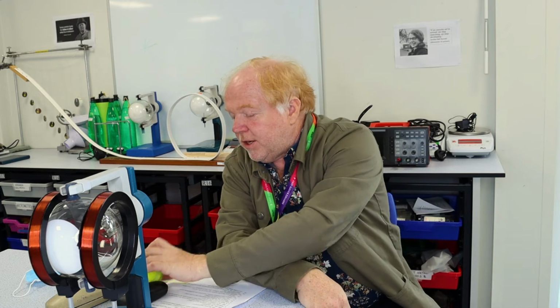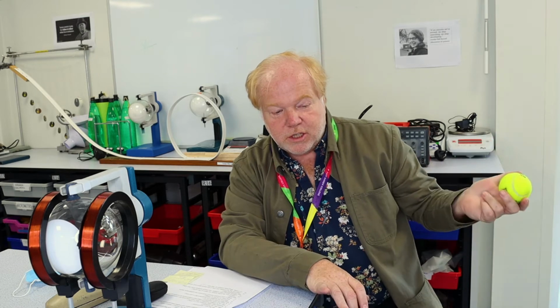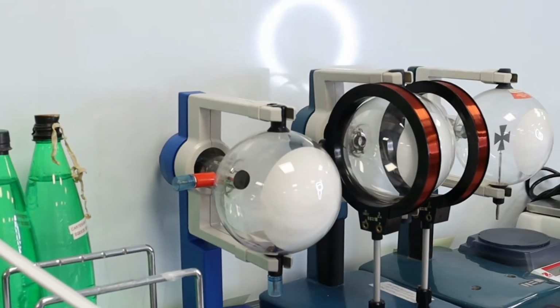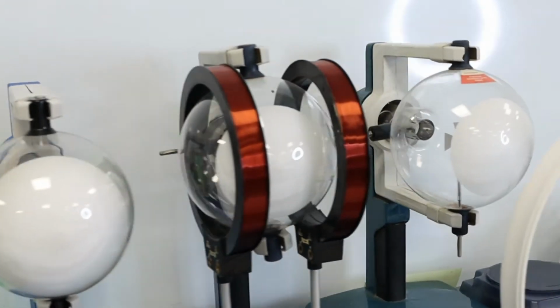So, for instance, I could throw this ball up in the air and all I have to do is, with a stopwatch, I can tell you how high it went and how fast it was going. I can show you how we can measure the distances between atoms, which is sort of a 10 billionth of a meter, using a ruler. Okay, so we can measure that using a ruler. We do need a bit of kit like this. This is called an Electron Tube, but it is possible, yes.